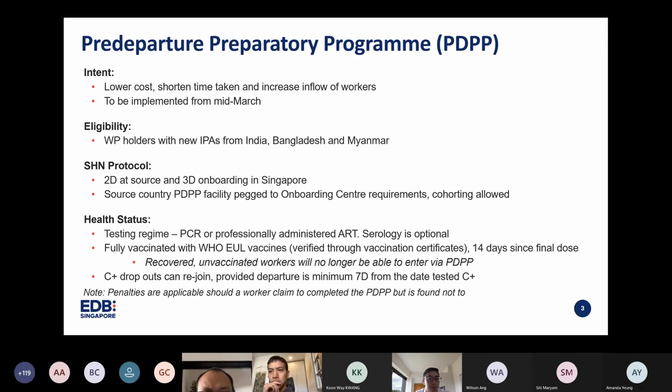Within the source country SHN, the 2-day SHN, we've also streamlined the protocols and the locations in which you can undertake these programs. So we've informed the providers that the facility requirements are now pegged to the onboarding center requirements, and we also have increased the cohorting arrangements to allow for an increase in the number of workers in the same room. Should of course the provider be interested to take up this option.